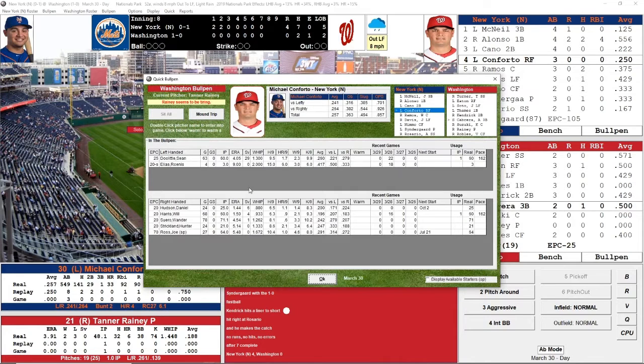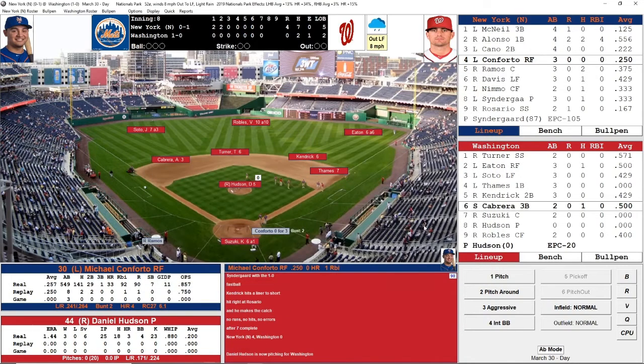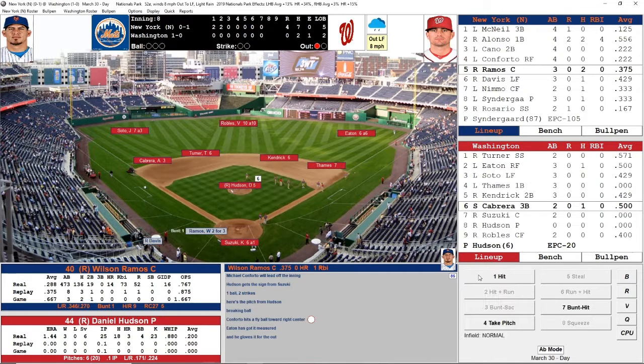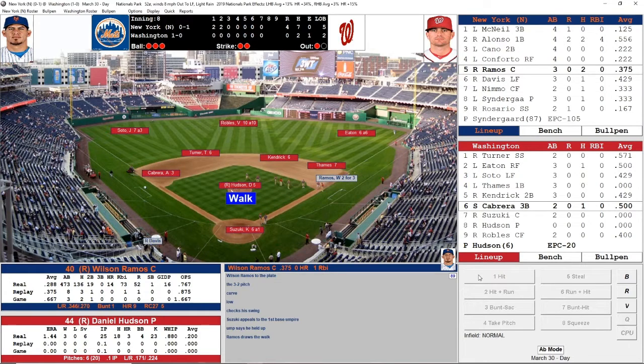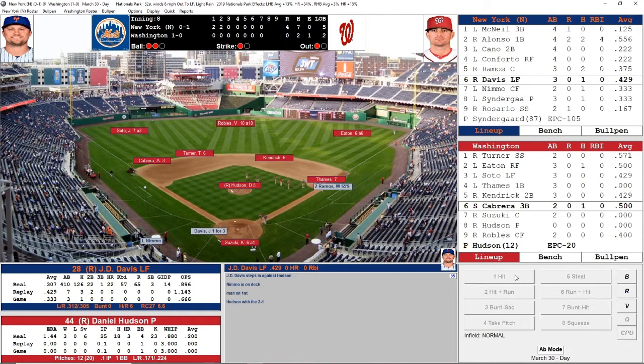Rainey, we'll take him out. We'll go Daniel Hudson. So Daniel Hudson will pitch now. Conforto will lead off. Fly ball right field. Eaton makes the grab. Wilson Ramos, 2 for 3 today. And he'll walk. And the Mets have a runner at first with an out for J.D. Davis, who's batting .429 on the year.